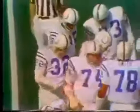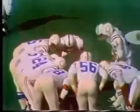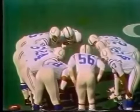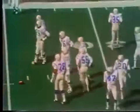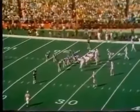Up front, Bubba Smith will be the left end. He's number 78 for Baltimore. Billy Ray Smith, the left tackle, 74. Fred Miller, 76, the right tackle. Roy Hilton, 85, the right end. Ray May, the left linebacker, 56. Mike Curtis, the middleman, 32. Hendricks, 83, the right linebacker.